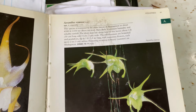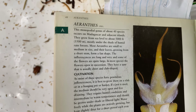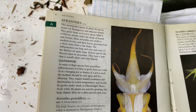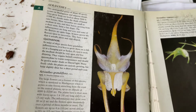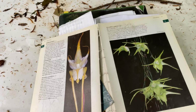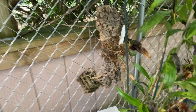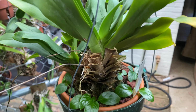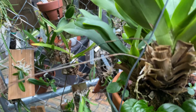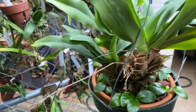Ramosa possibly comes from more of a cooler intermediate region, but in general, all Aeranthes are generally intermediate plants. When it gets to be in the high 80s, 90, or even in the low 80s, you really need to increase the water on the plant to prevent just dehydration. Just in general, in the summertime, while they are actively growing, they need watered every day.